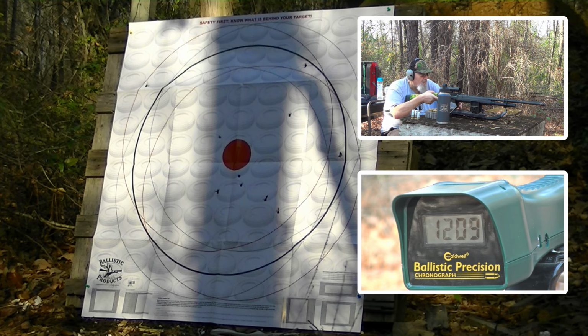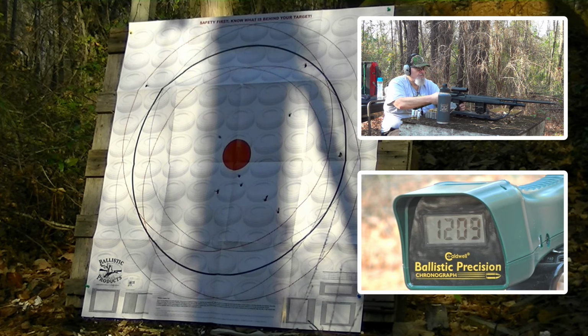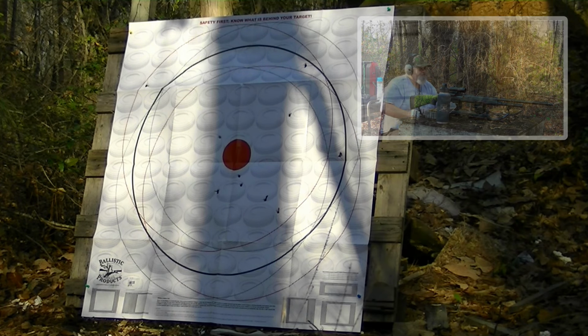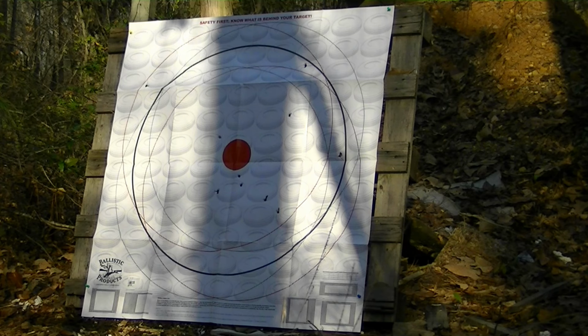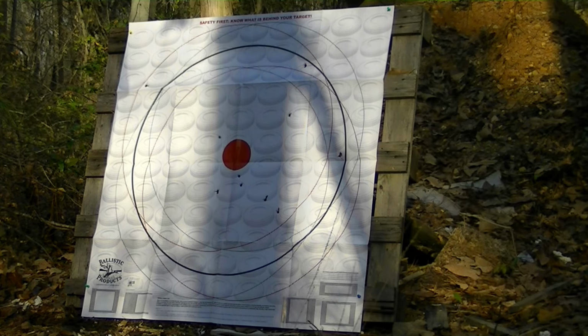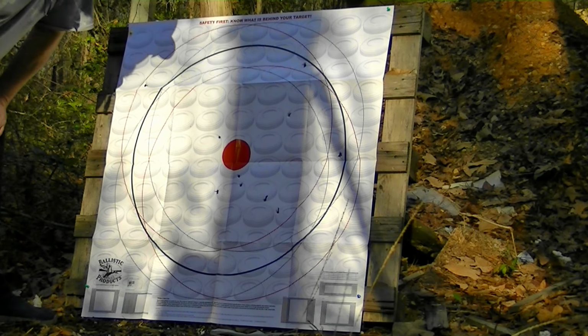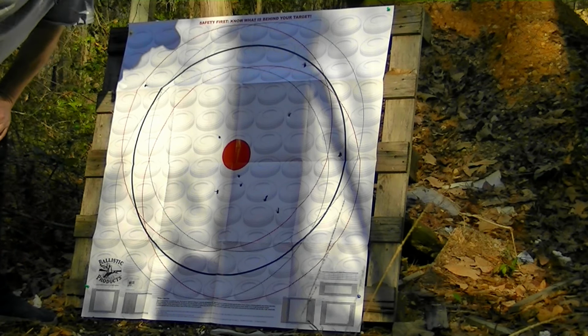.1209 is what we got on the chronograph. Didn't hit Miss Rachel with the hull, I don't think. No, kicked it way over yonder. How about that one, fellas? Know your hog hunters will be loving that. Your Sasquatch hunters will be liking that too.